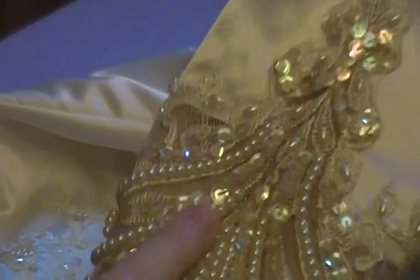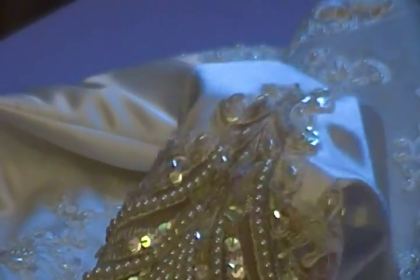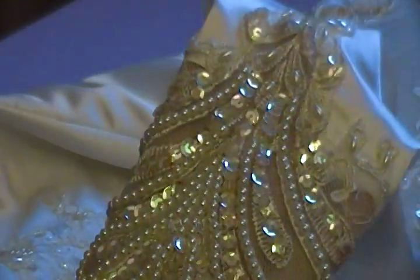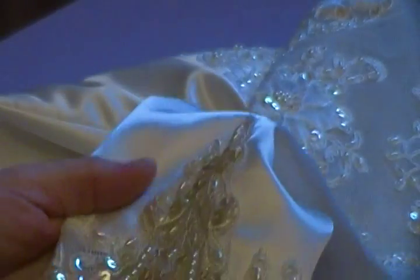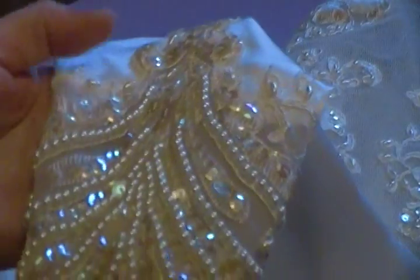You can see that the sequins have aged somewhat and they have that gold tone to some extent. However, these are iridescent sequins, or you could call them Aurora Borealis too, I suppose. So they still have that multi-toned look when they catch the light. It's just some of them that seem to be more gold than others. But anyway, there's the cuff, and then let me show you part of the sleeve here.